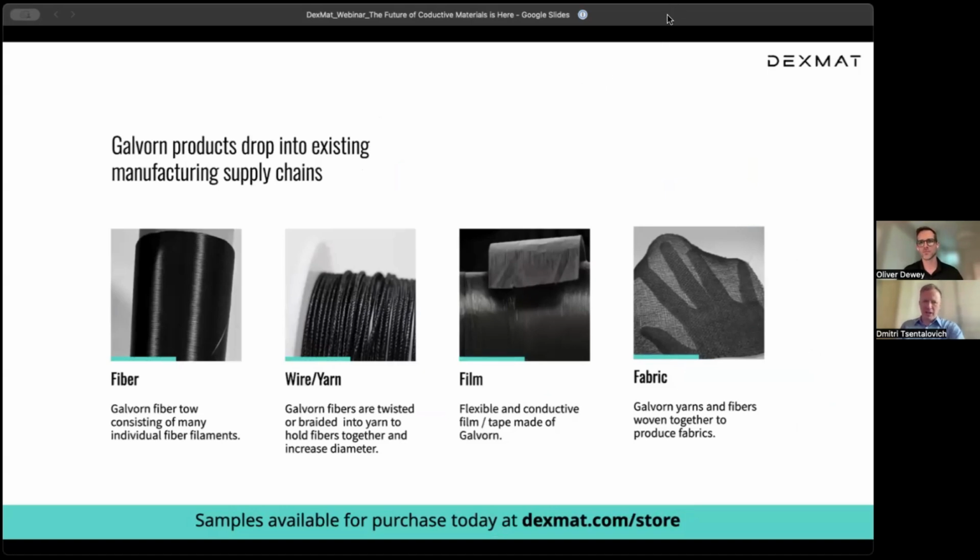One thing that I would like to highlight is that we've developed Galvorn so that it can drop into existing manufacturing supply chains by making it in a number of form factors. The base form that Oliver described that we produce is a fiber, which we can then assemble into wire or yarn, or we can also produce Galvorn in a film form factor. And then the wire, yarn, or film can also be assembled into fabrics by weaving, embroidery, knitting, etc. The fiber form factor is useful for applications such as composite structures, where you can integrate it directly into CNT or Galvorn fiber reinforced composites. The wire or yarn is a drop-in for conductive wiring applications.